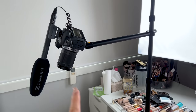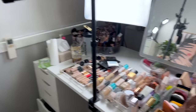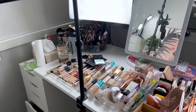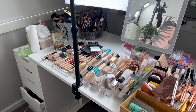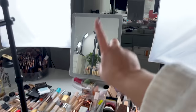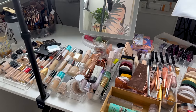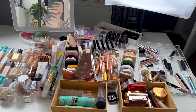So I've got my camera all set up to do my drawers and everything, and then realized that I hadn't shown you guys anything. So if the sound sounds really weird and the quality is not as good, bear with me because I'm filming this on my phone. But essentially this is the desk that I film at. That's my mirror. Normally my camera goes here. I'll do a video on how I film my YouTube videos after this one. I just need to get things organized.